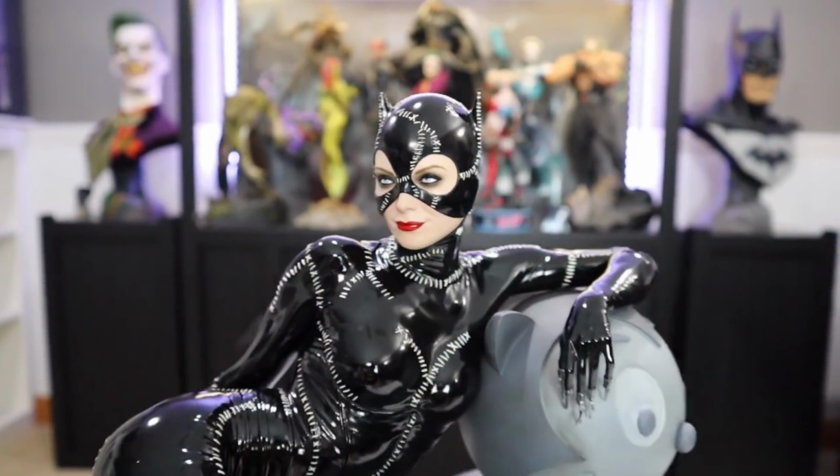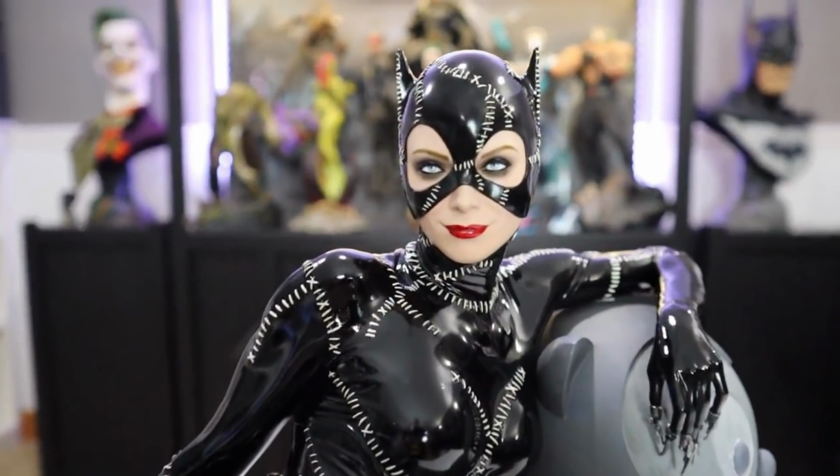I love these films, and I feel like this is one of the most perfect representations of this character, and I absolutely love having it in the collection. I would love to see more from Tweeterhead. I'm hoping Tweeterhead continues to work with Sideshow to bring us these quarter scale pieces.